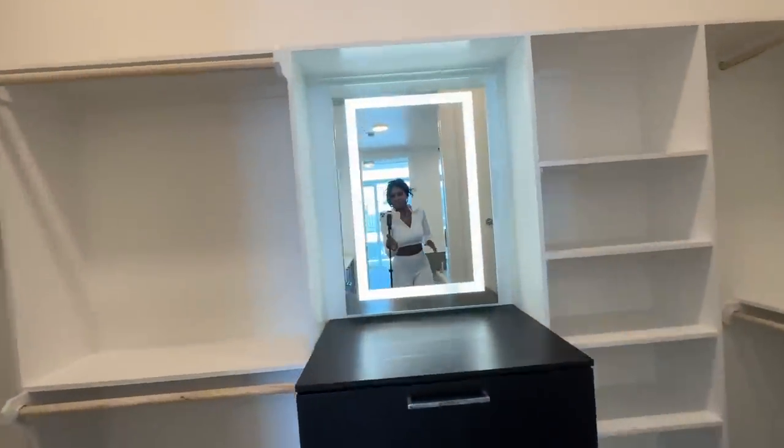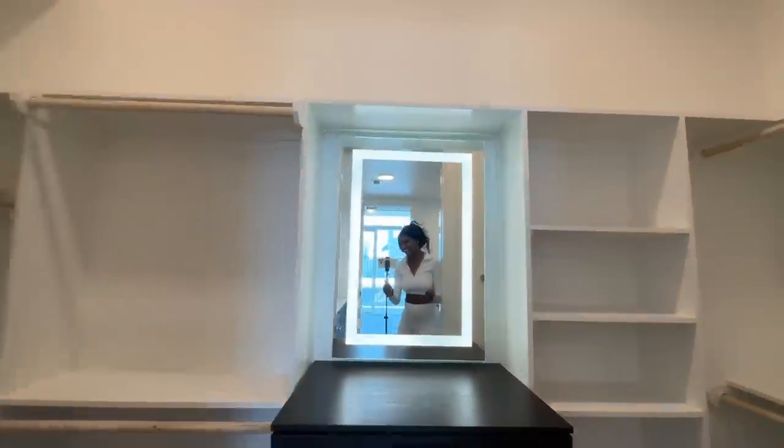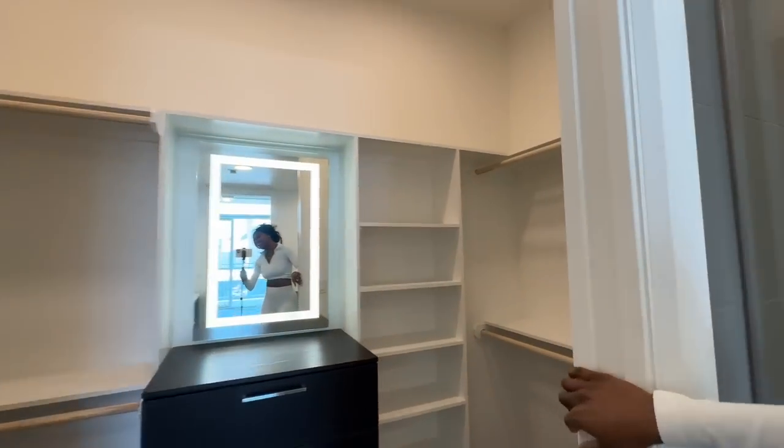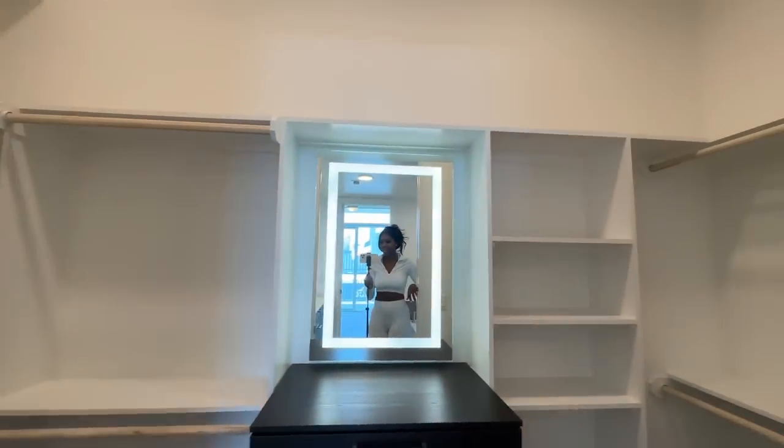Oh, I kicked it. Look at the vanity, son. Like, and the closet is so spacious, and I love that they have the organization in there already.